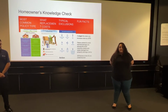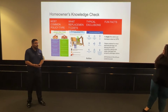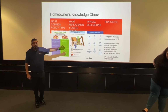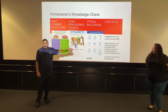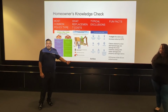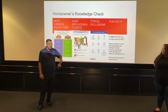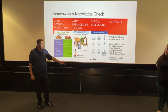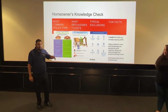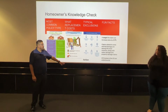Yep. Agreed. And then these are just some of the facts that we have for you guys. A single fire claim can increase your rate by 20%, but that's going to be pretty much the average too. If you think about losing all your first-time home buying discounts, potentially if there are more claims in the neighborhood, the next year you can see rates increase from 10 to 15% on average. So don't be afraid, and when rates go up, that's what we're here for. We'll definitely shop around and see what we can do for you.